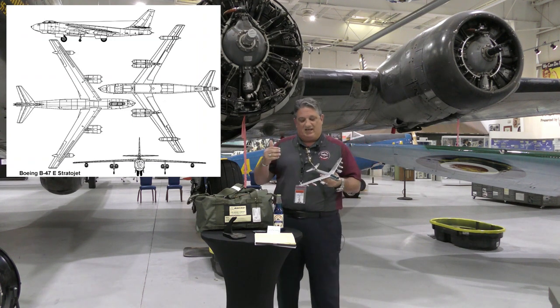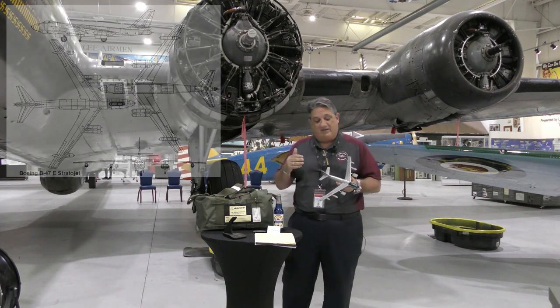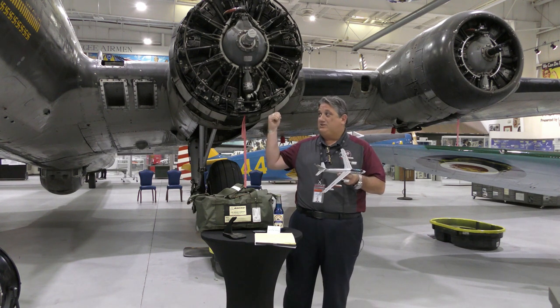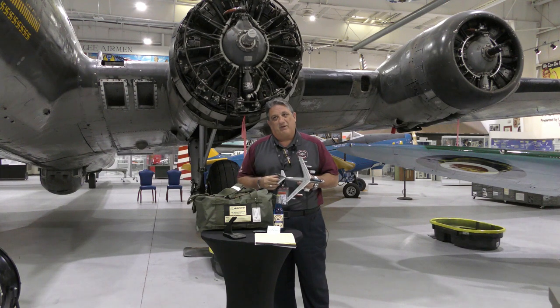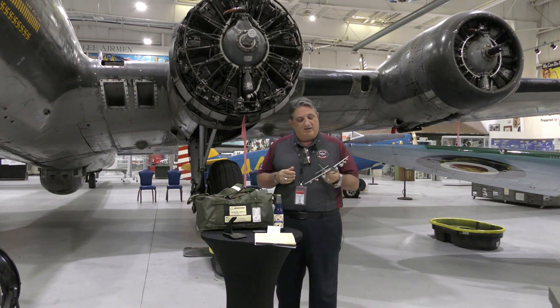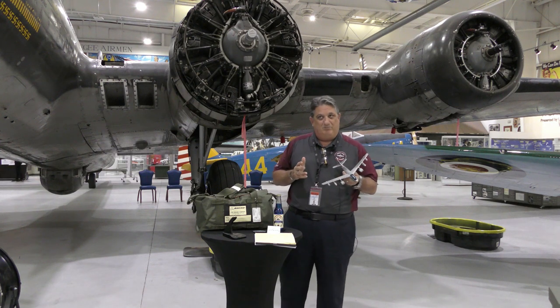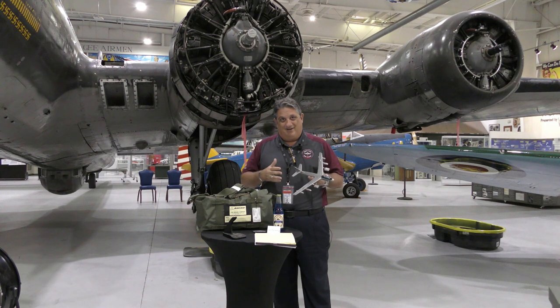Now, I'm going to throw up a plan view of this airplane. The first flight of this aircraft was in 1947. This is really the first step out of, like, I'm standing in front of another Boeing product, the Memphis Belle aircraft. But this is the first step into the jet age. And man, did Boeing go at it with a vicious design.